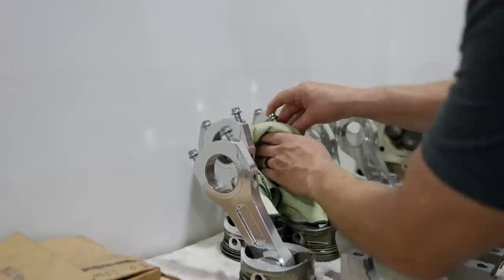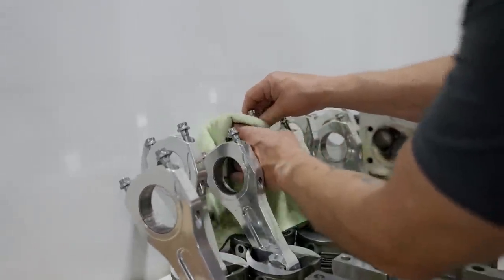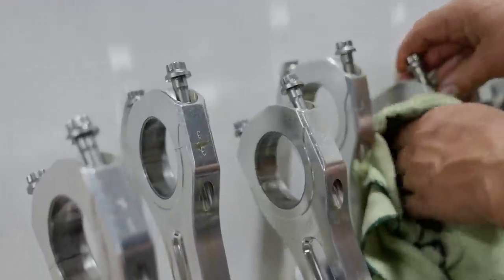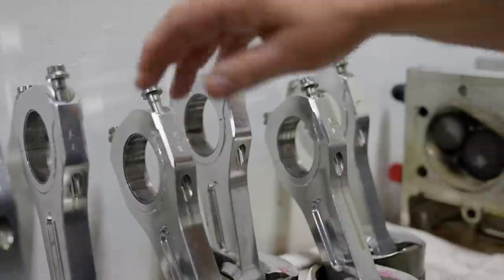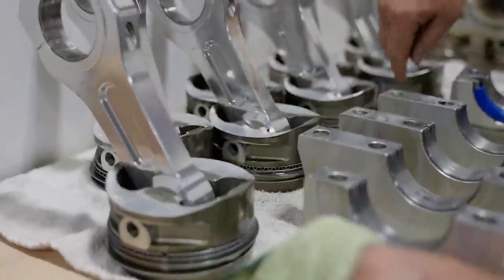You can look at these rods here. These things, they're great. There's no damage. There's nothing going on. There's no excessive contact. There's nothing happening here with any of this stuff. Pins are great. The pin ends are nice. Pistons are good. Skirts are good. You can look here. Skirts are good.